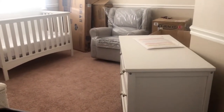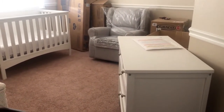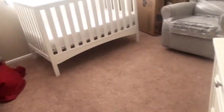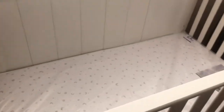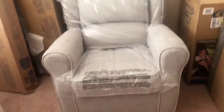We received the furniture last Friday, and so we started doing everything. Here is the dresser. And he finished the crib last night. And it comes with the mattress. And then we also put the rocking chair together.